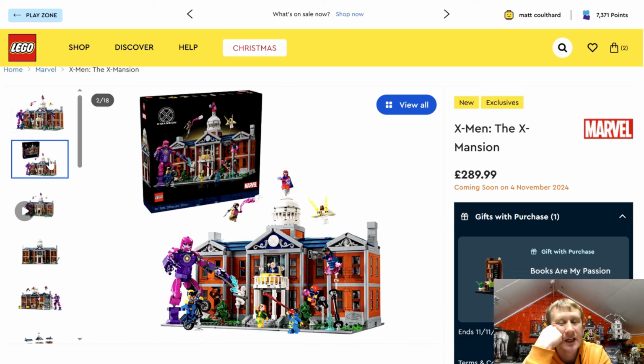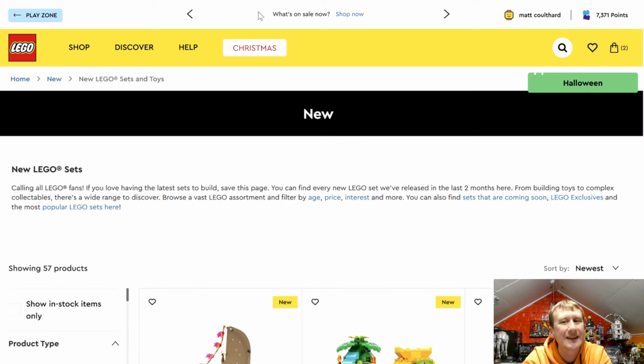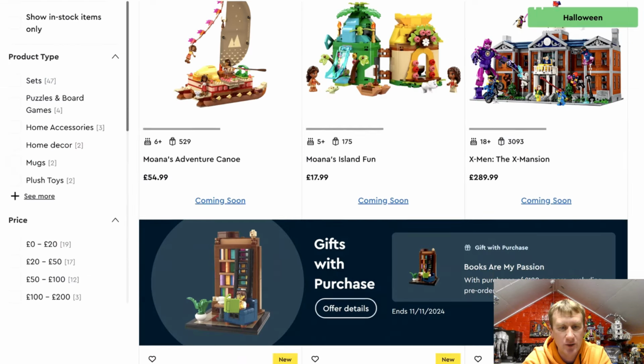So if you are a fan of this, $289.99 is coming on the 1st, and as it stands right now, your giveaway is Books Are My Passion, because obviously it breaks the £120 price point. It's a colourful looking thing. It's been well covered on the channel already. What can you scale it with? Because obviously going up against the other Marvel bits and pieces, it does look a little bit small.